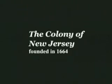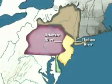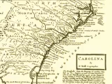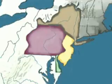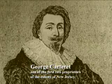Shortly after New Netherland became New York in 1664, the Duke of York decided to give all the land between the Hudson and Delaware rivers to two loyal friends. It is interesting to note that both of them were already among the eight proprietors of the colony called Carolina that had recently been founded to the south. The colony created by splitting up New York was named New Jersey in honor of the English island of Jersey, a place where one of its proprietors, George Carteret, had served as a high government official.